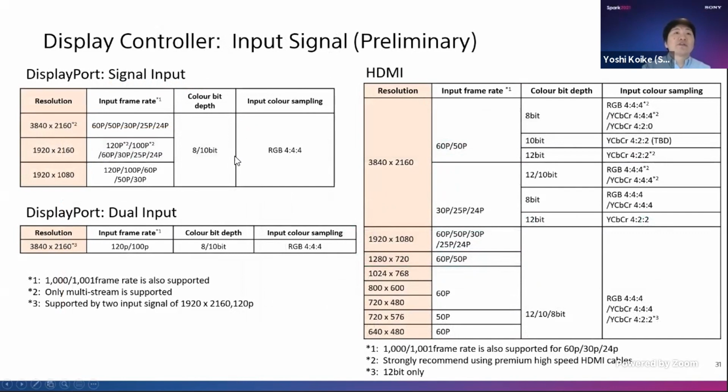And here is a quick overview of the signal compatibility. As I mentioned, one controller can handle up to 4K signals. And also by using 2 display ports, you can also send 4K 120p signals to the video wall as well.